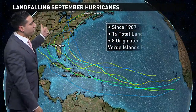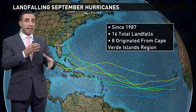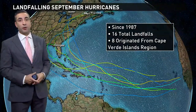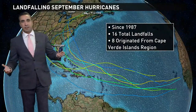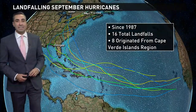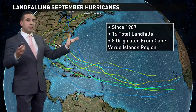Also, I want to show you something here about landfalling September hurricanes. If you remember us talking about it, September is usually around the peak of hurricane season. September 10th and 11th is that climatological peak over the last 30 years, when conditions are right and we see the most occurrence of those tropical systems. Well, since 1987, so about 30 years, there's been 16 total landfalls. Now, I isolated it to show just those landfalls that originated from the Cape Verde Islands. There were 8 that impacted the United States in some capacity, in varying intensity. So certainly going to be something to watch here.